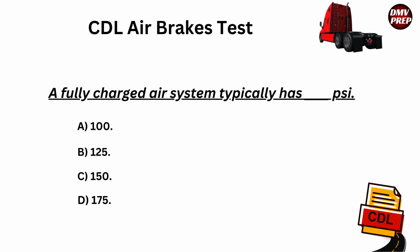A fully charged air system typically has how many PSI? A. 100. B. 125. C. 150. D. 175. The correct answer is B. 125 psi.